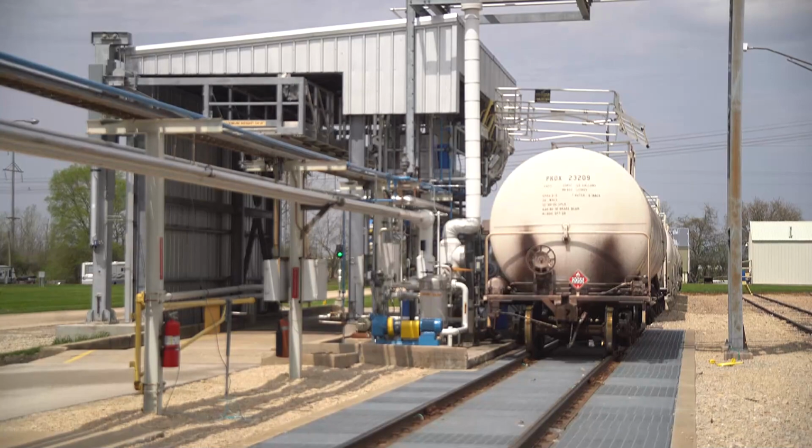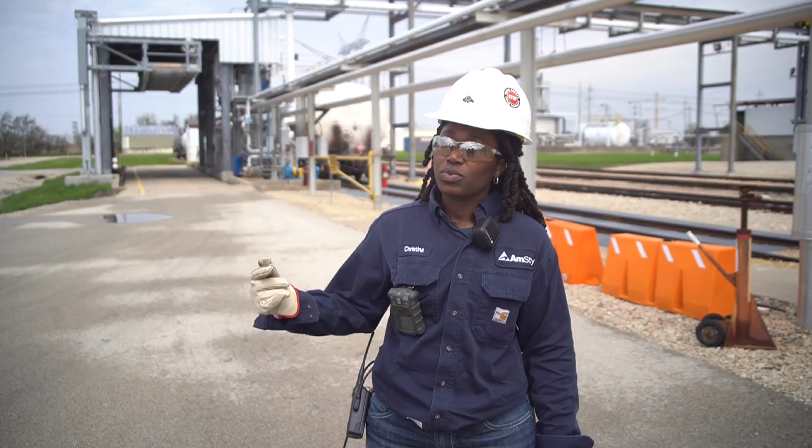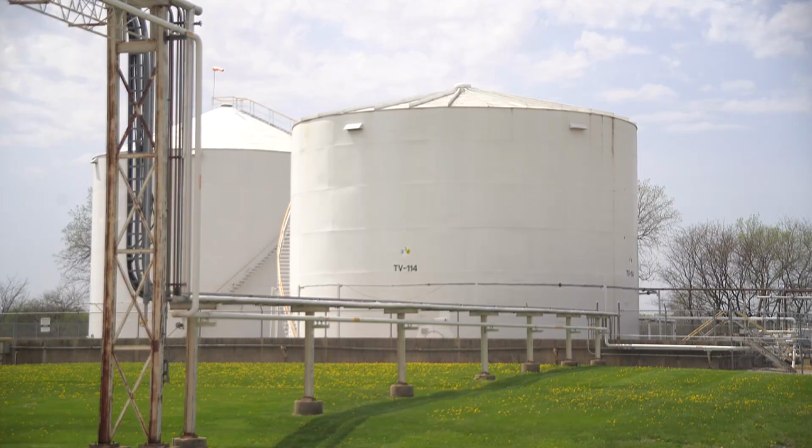So we receive our styrene monomer via barge or rail car into one of our 2 styrene storage tanks. From there, we either feed our process or we load styrene into trailers via our truck loading terminal.